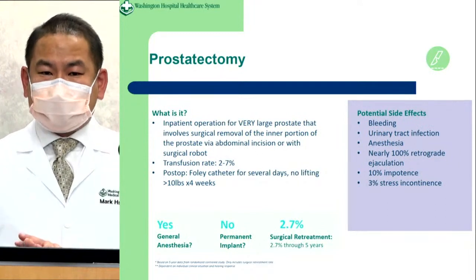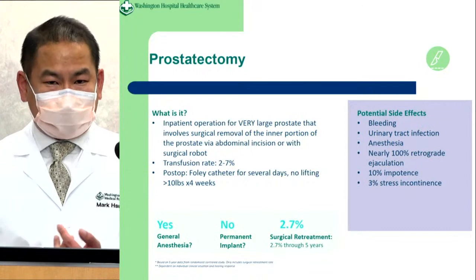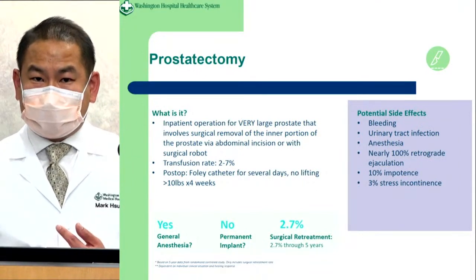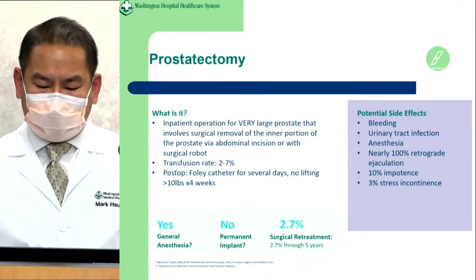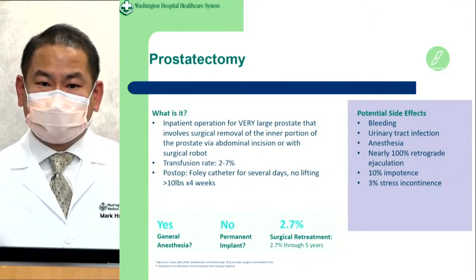The risks are similar to the TURP surgery in terms of a higher risk for bleeding and infection, making sure someone's a good anesthesia candidate. The sexual function considerations are very similar to the TURP, like we just discussed. That's, again, another surgery technique that we can use.